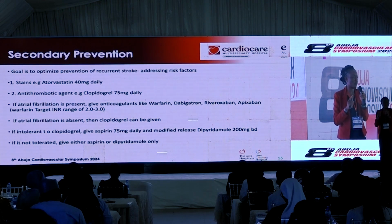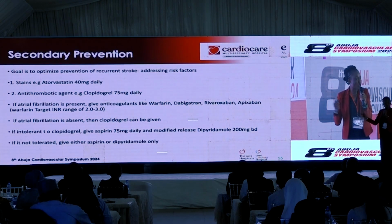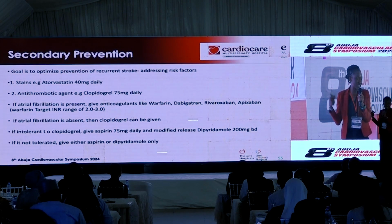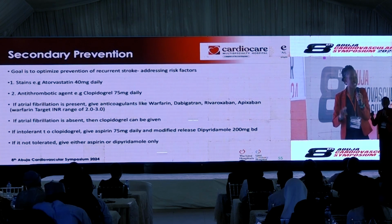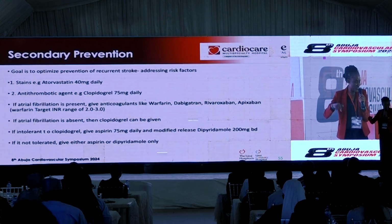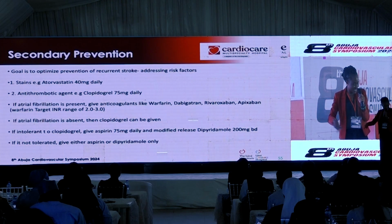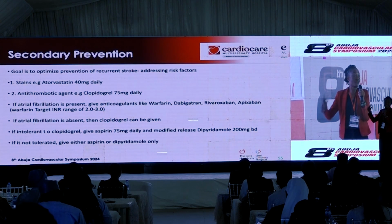And something I should tell you about secondary prevention. Some people do not know that they have had a stroke until you have done the CT scan. I saw one yesterday. The man was very upset with me. Doctor, I said I have not had a stroke. I said, okay, calm down, sir. Now your CT scan shows that it is a chronic infarct. So it does not explain your current symptoms. So you have had one.